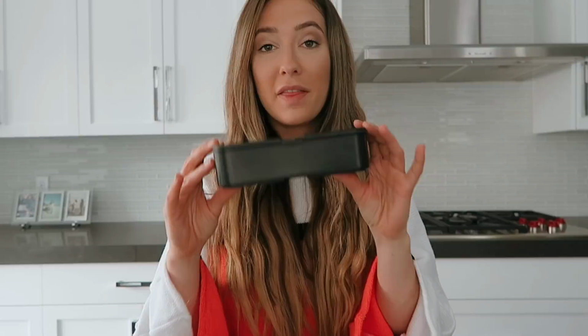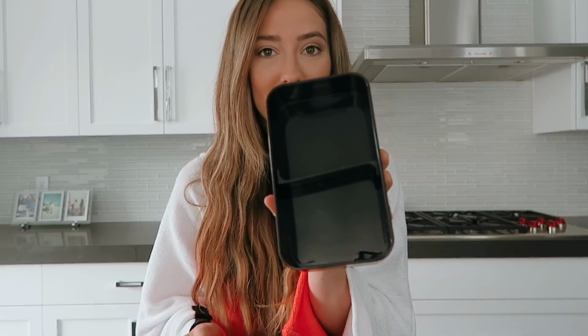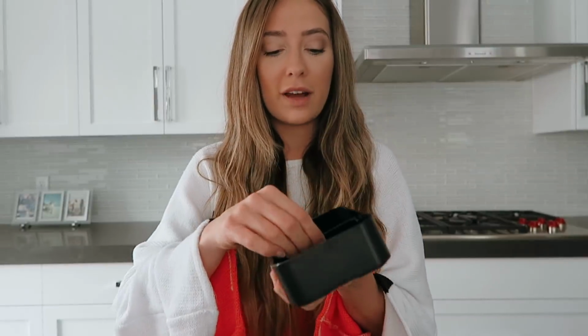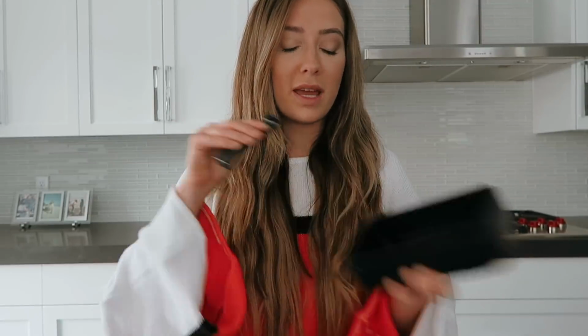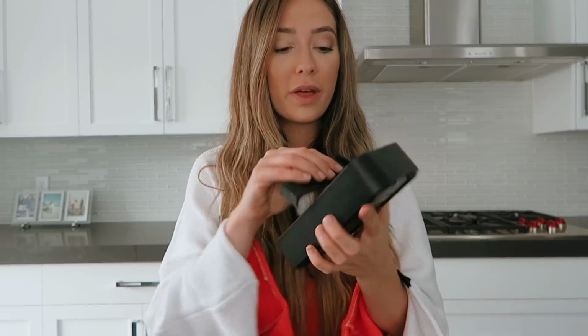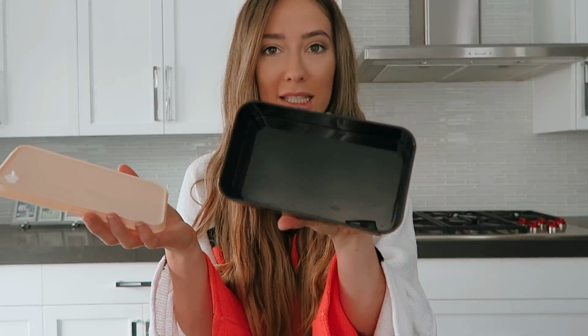When I open the lid, it actually comes with its own little reusable utensils, which I love. And then it has this extra cover on it, which is great so that the food doesn't go everywhere. Okay, so this is the first box, and it has this little divider right here, and you can just move this wherever you want depending on what you're making. So if you want just the whole thing, you can do that, or else if you have a small snack. And then the second box just comes like this, so it doesn't have a divider.